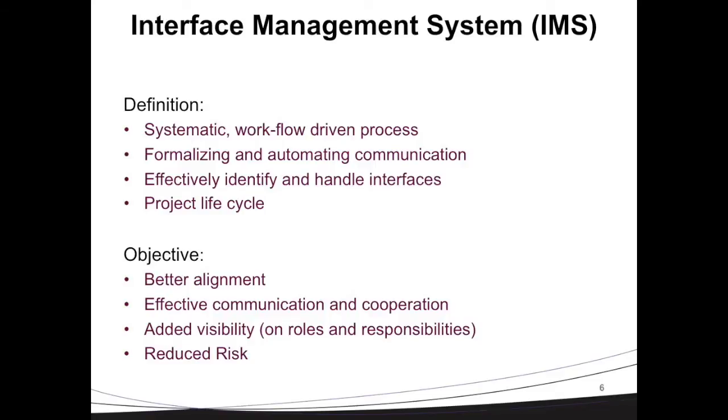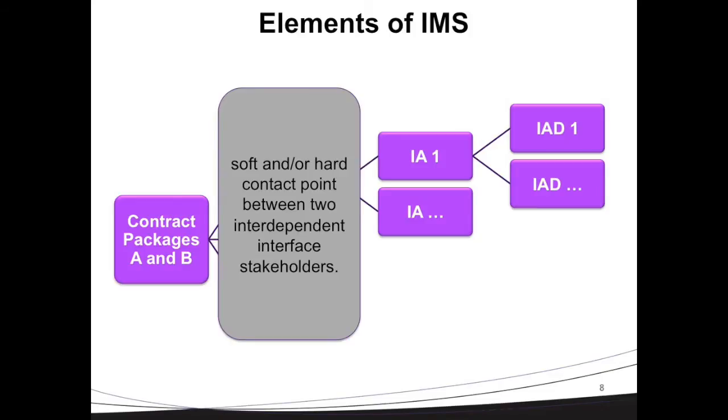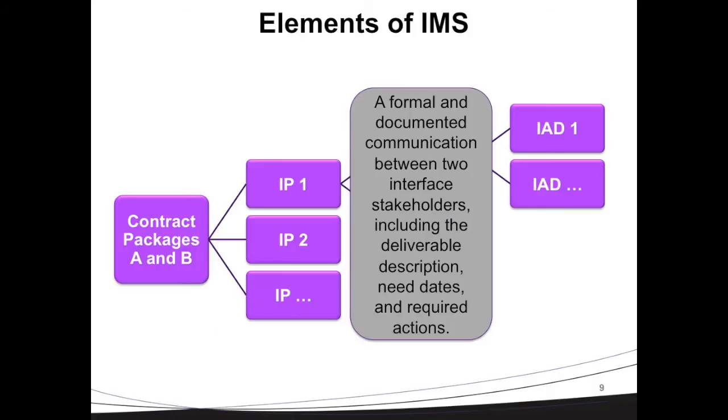Our interface management system is going to have several elements, as Steve mentioned. Between every pair of contract packages, several interface points are identified. By interface point, we mean any soft or hard contact point between two interdependent interface stakeholders. For every pair of interface points, we can define several agreements. The agreements are a formal and documented communication between two interface stakeholders, and they include the deliverables, description of the deliverables, the required dates, and required actions to successfully deliver those deliverables.